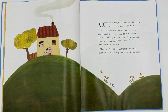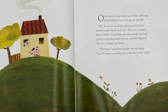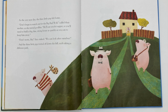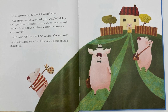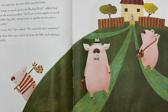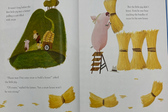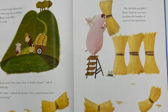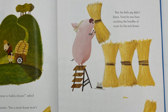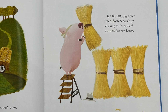The three little pigs were getting too big to live with their mom. They needed to go find their own place to live. Their mom reminded them that they needed good, strong houses to stand up to the big bad wolf. Each little pig went on their own way to build their own new home. The first little pig met a farmer who was selling straw. He decided this would be a good material to use to build his house. The farmer warned him it wouldn't be very strong, but the little pig didn't listen.